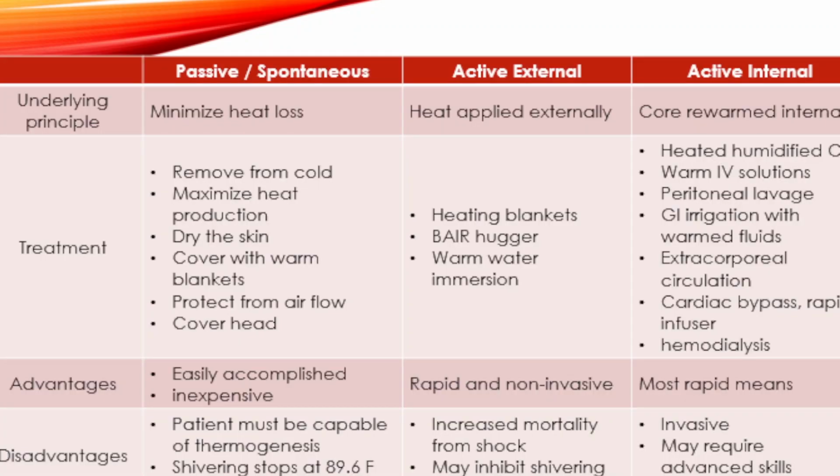Okay, quite a few different ways that we can rewarm a patient with our passive or our spontaneous rewarming. The objective for this one is going to be to minimize the heat loss, get them out of that heat loss situation, whether it be conduction, convection, evaporation, otherwise. We're going to remove them from their cold, maximize the heat production. We're going to dry the skin, cover with warm blankets, protect from airflow, cover their head where we experience quite a significant amount of heat loss.